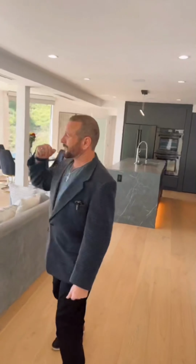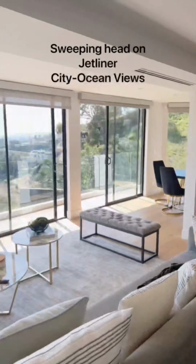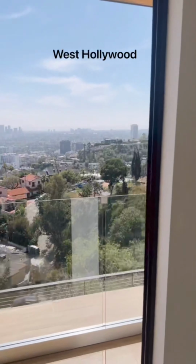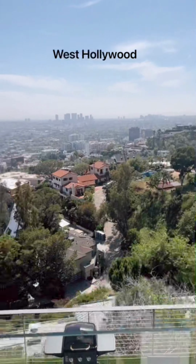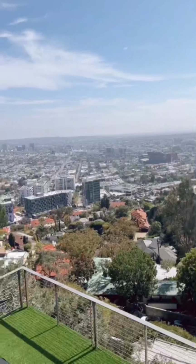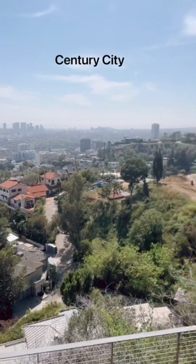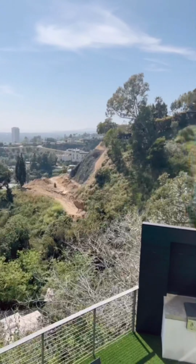Look at these views. Can you believe it? You have sweeping views from the living room. You could see all of West Hollywood. You could see Beverly Hills, Century City, and beyond.